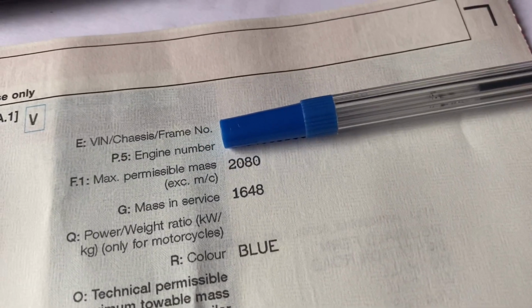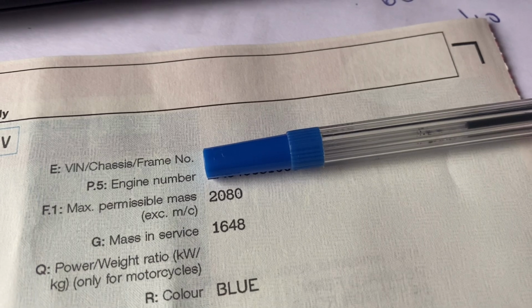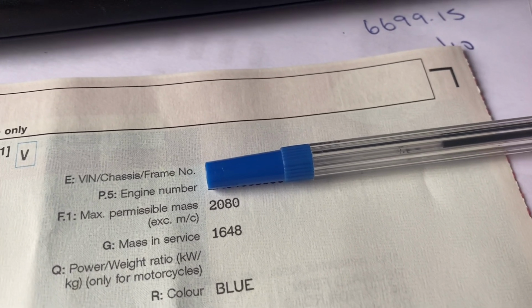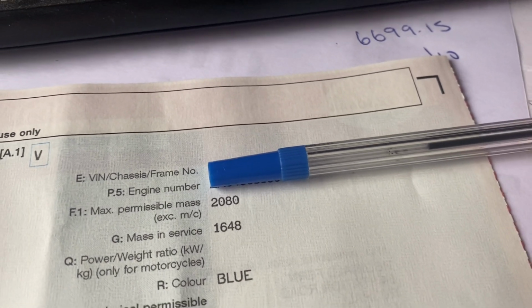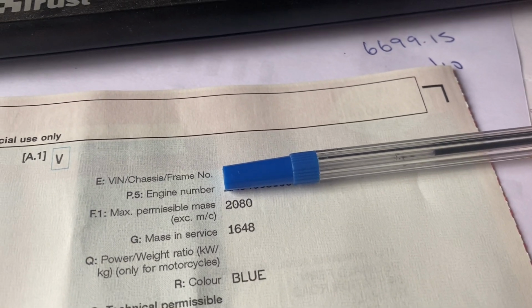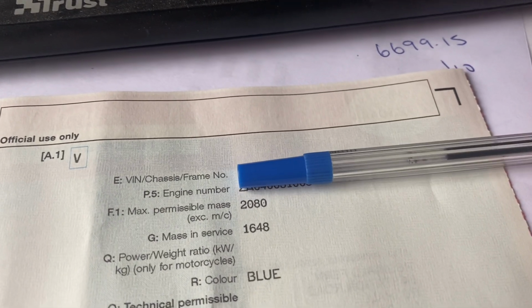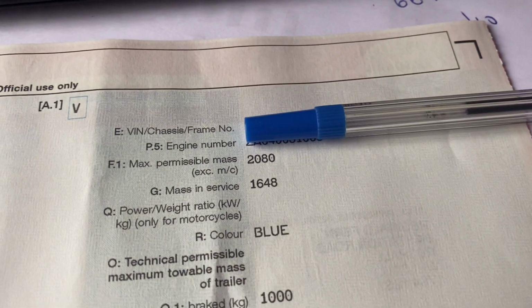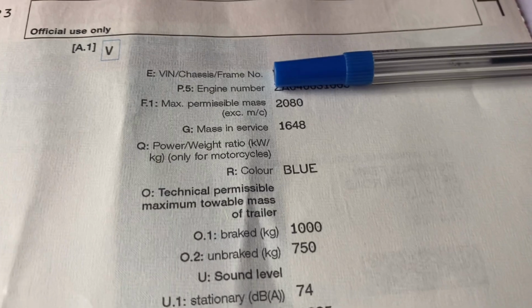And again, always check, especially if you're buying a second-hand one, make sure you've got the right chassis number and engine number. I know it's a bit of a geeky thing, but you know you're buying a clean car. You know it's got the right engine and the right chassis number. We'll go and have a look at that soon. And the logbook is right, and then we can forget about it.